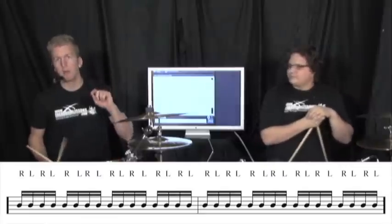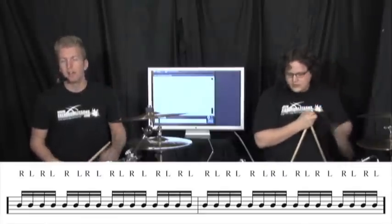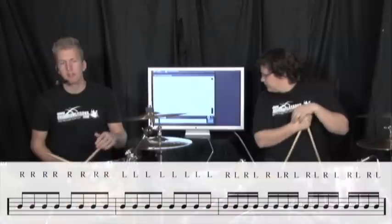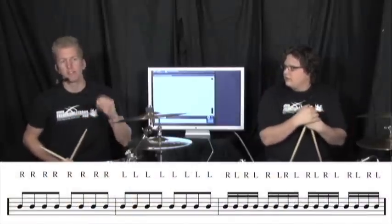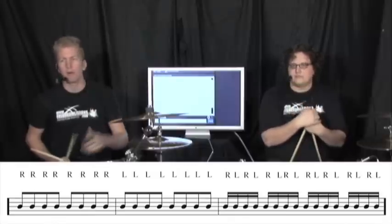Okay, now next I want to go on to exercise number 2. This is one of my favorite exercises to do, and I did it for probably 3 to 4 months straight, almost religiously. I would just sit there and do it for hours on end some days.